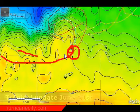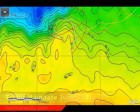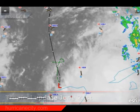Now, I said in the last update video from a few days ago that if this system did develop and become Chris, it would not become a hurricane because the sea surface temperatures are too cold. But sure enough, nature never ceases to surprise you with stuff like this. But anyway, it became a hurricane, but now it's weakened back to a tropical storm, and now it's going to head up into these even colder sea surface temperatures, getting wrapped up in an upper level trough here, and these temperatures are in the 60s and 50s. So this will be eventually slung out into the open Atlantic, and we'll be done talking about Tropical Storm Chris. But it did become a hurricane, the first of the 2012 hurricane season.